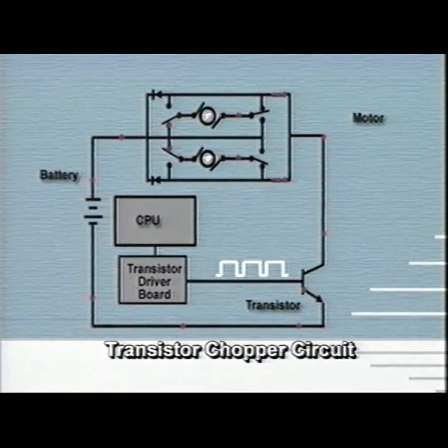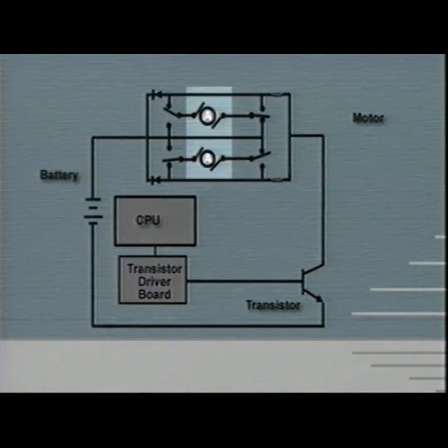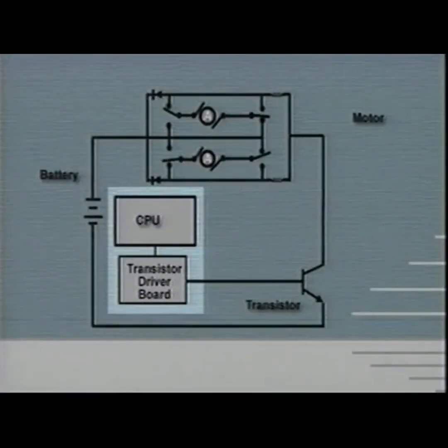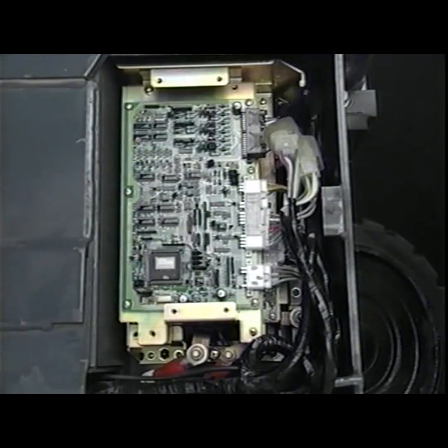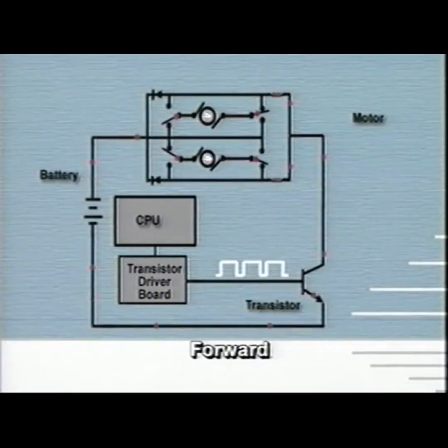Using the previous electrical schematic, let's build a three-wheel electric drive motor circuit. We have a battery, two drive motors, four contactors for forward and reverse, computer, and the transistor driver board. The transistor driver board contains the same chopper circuit as used in the 5FBCU drive motor circuit. The 5FBE uses mechanical contactors in order to change direction.